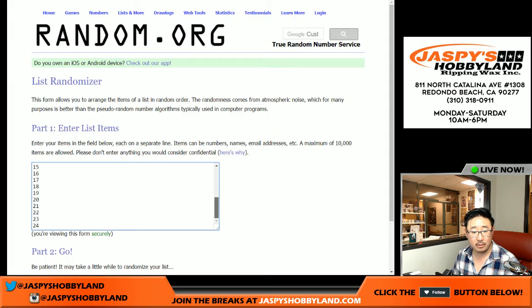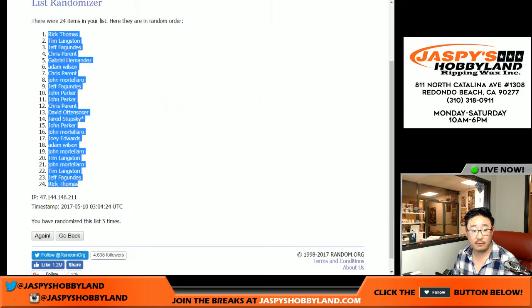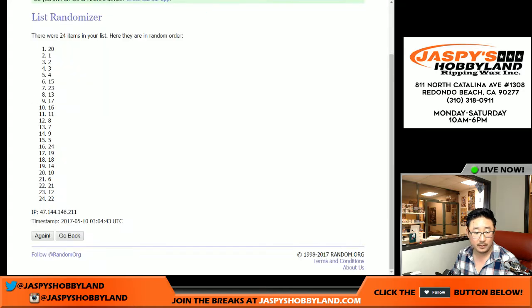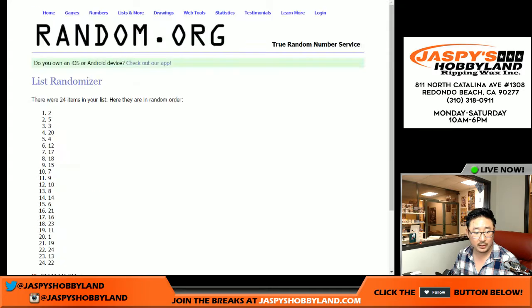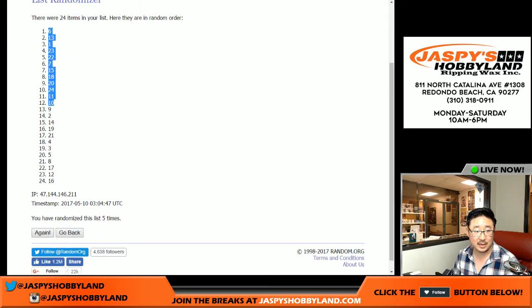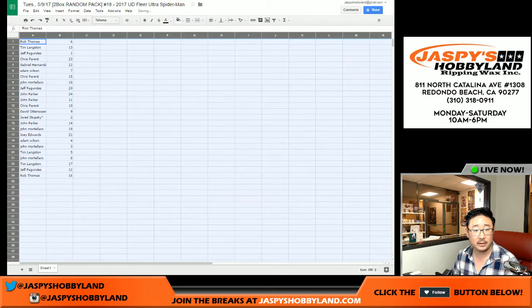All right, and now 5 times once again for the packs, right? I did 5 times on this one, 5 times on this one. 1, 2, 3, 4, and 5th and final time. Pack 6 on top, 16 on the bottom. Now, as you know, we're going to do these alphabetically.